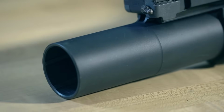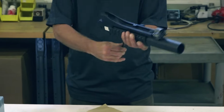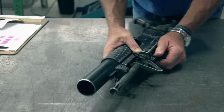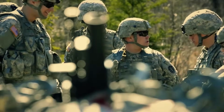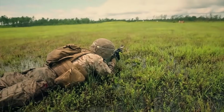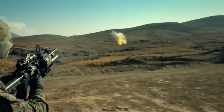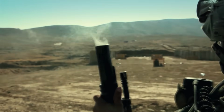The launcher barrel is constructed of the same specially treated aluminum and is attached to the receiver. When the launcher is assembled, it gets a full function check to ensure the barrel latch and stop are doing their jobs. Finally, the receiver assembly is attached to the rifle barrel, and the M203 grenade launcher is ready to deploy. With the M203, the soldier can switch between weapons in seconds and engage targets that can't be reached by direct fire, converting a rifle from a weapon into an arsenal.